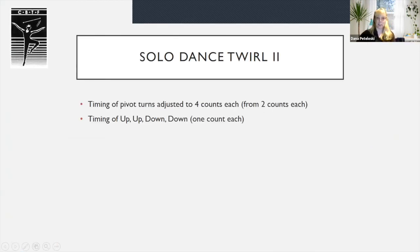Solo Dance Twirl 2. We've just adjusted the timing of the pivot turns so that they take four counts each. They used to be very fast at two counts each, so you'll see that in the opening. And also the timing of the up, up, down, down has been slowed down so that it's one count for each step as well. Watch for that. Maureen will take us through that after we watch the video.